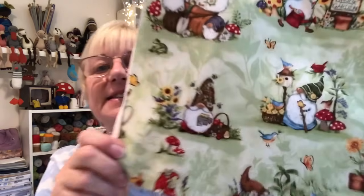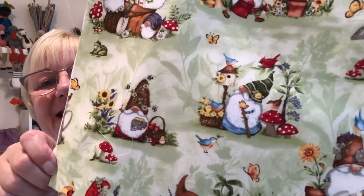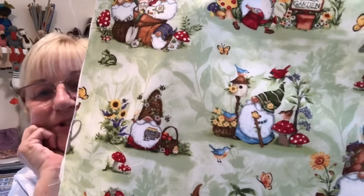Anyway, I'm going to carry on. Do you want to have a look what I'm doing? Hold on a second. This is not made yet, but this is the fabric, or one of the fabrics. Isn't that fabulous? Oh, look at that, it just makes my heart sing. I just love that. I'll show you the others as I'm going along.